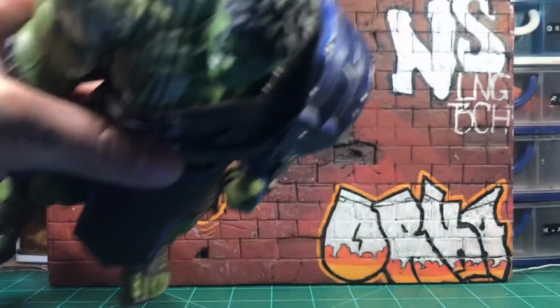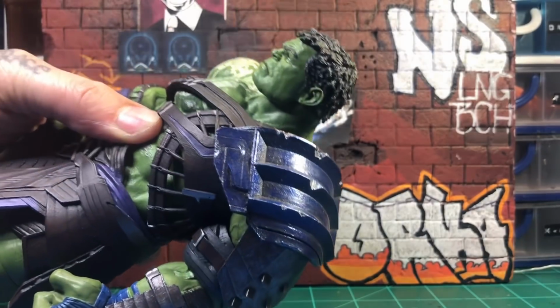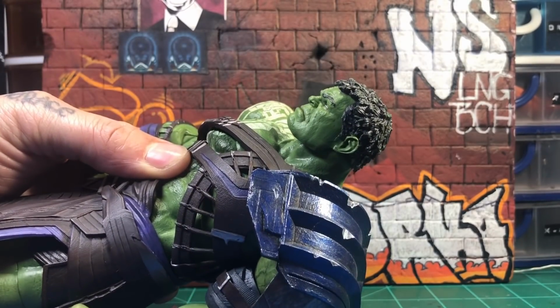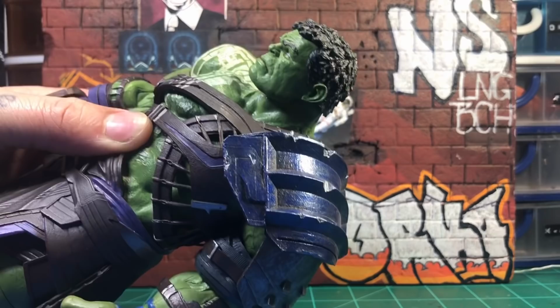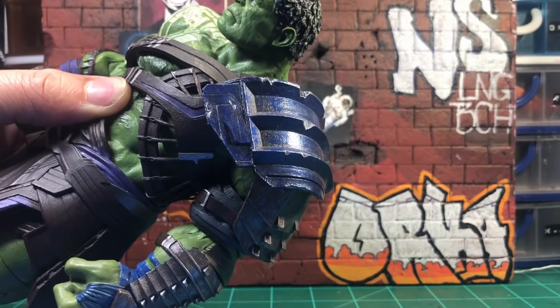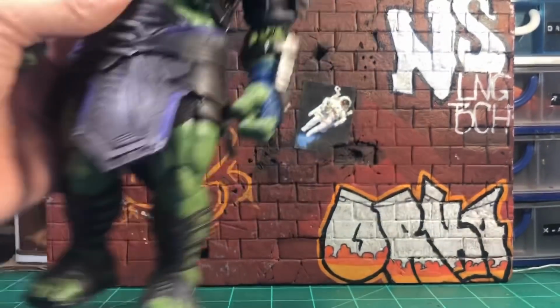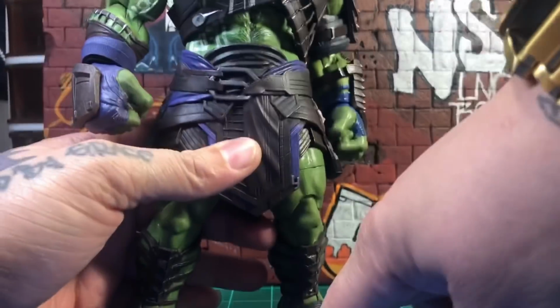I custom painted this guard, and I battle damaged it because in the movie, and I got references from the Hot Toy. The color we get, I can't remember what color it is, but it's not blue like this. It's like a purple or something, but it didn't match how I wanted it to look, so I just customized it. But yeah, number 7 spot, Marvel Select Hulk.